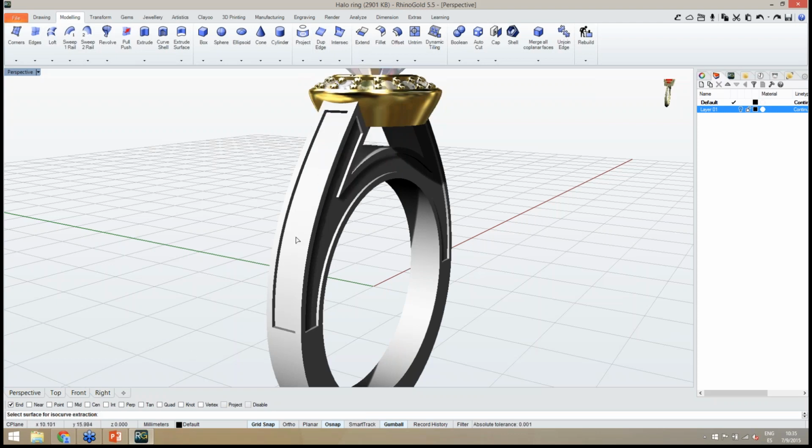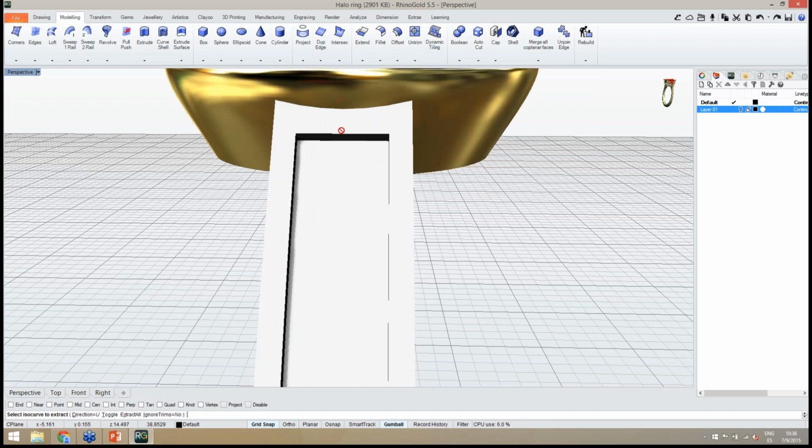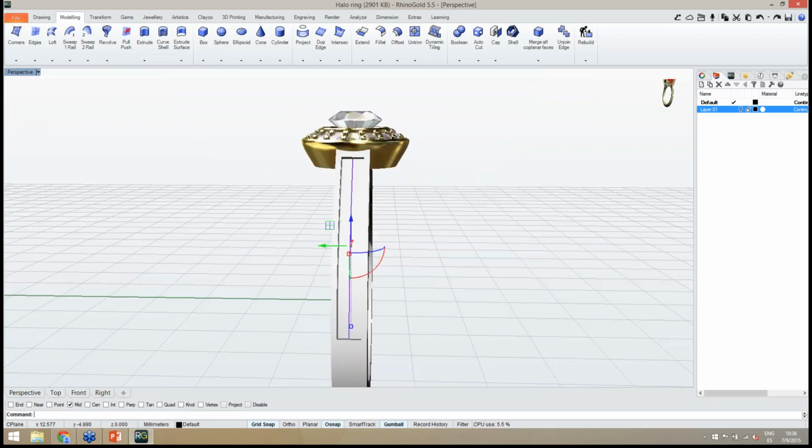And of course I need to select the surface, so in this case let me remove the endpoint. In this case the surface is this one. I just change the direction, so I want this direction, and I want to make sure I'm using the midpoint, so I'm going to activate the midpoint option in the OSNAP, and I just click on the mid, and here we have the curve.